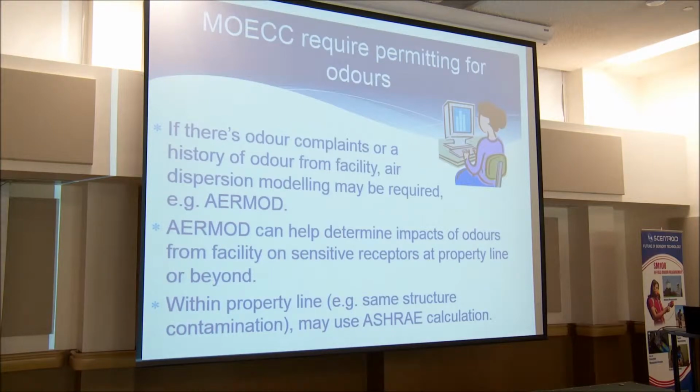The MOECC is the Ministry of Environment and Climate Change. That is the regulatory body in the province of Ontario. They require a permit for odors. So if there's odor complaints or a history of odor from a facility, air dispersion modeling might be required. An example of that would be AirMod, which is commonly used. AirMod can help determine impacts of odors from a facility on sensitive receptors at the property line or beyond.